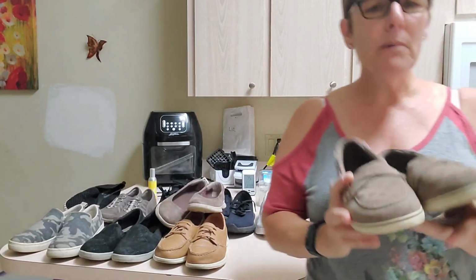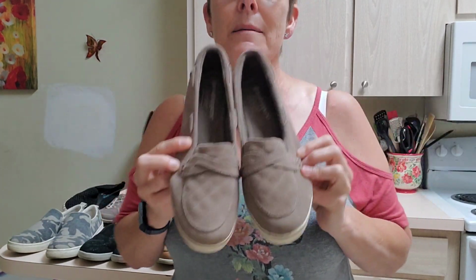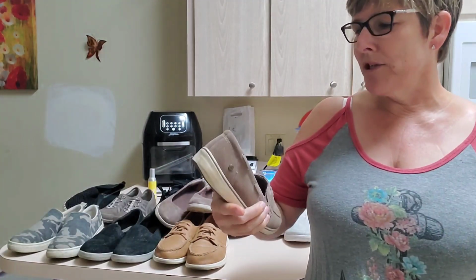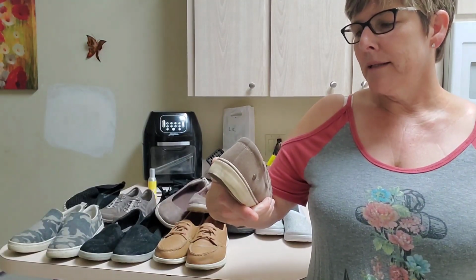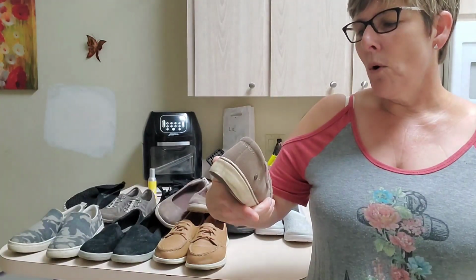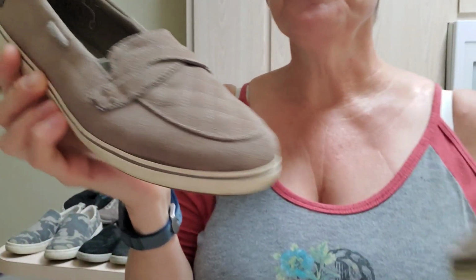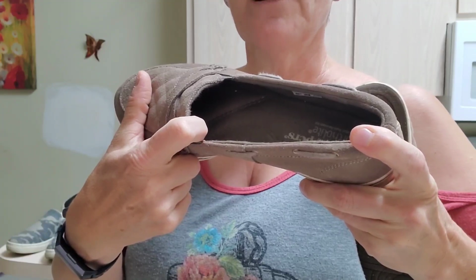All right, so let's start with the oddballs. This is not the first pair of grasshoppers that I've ever owned. They make this in almost every color you could imagine. This is called a grasshopper ortholite, O-R-T-H-O-L-I-T-E. Okay, so let's first talk about the shoe. There's not a lot of arch support, but there is some.